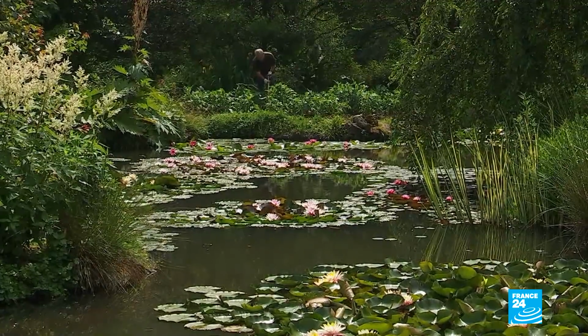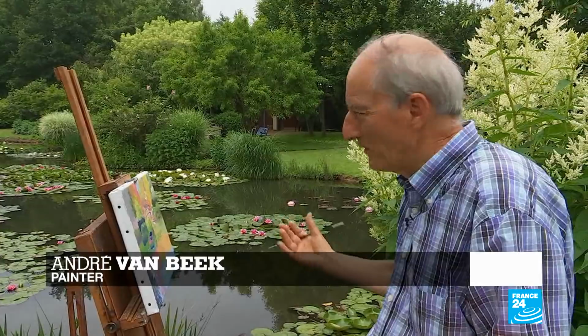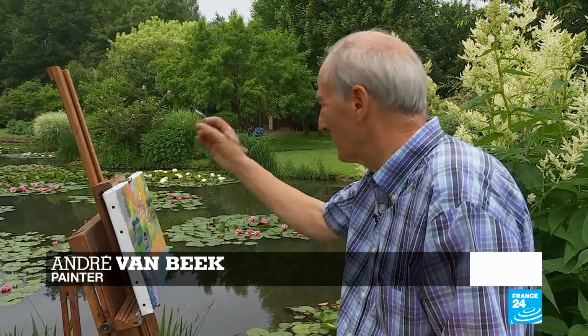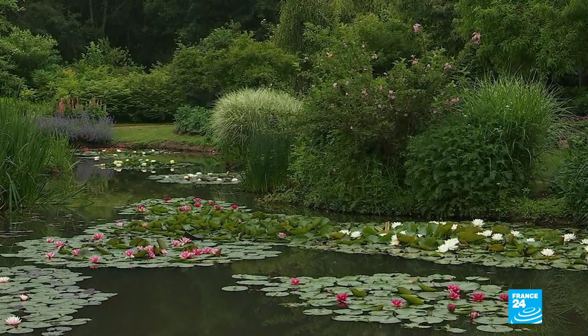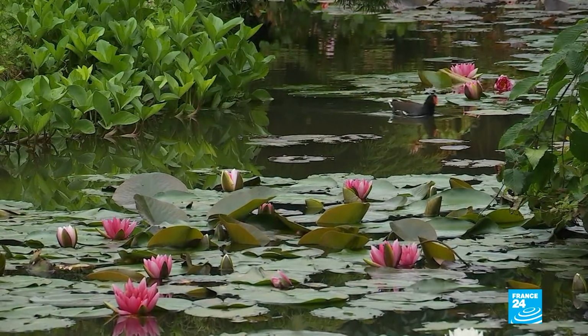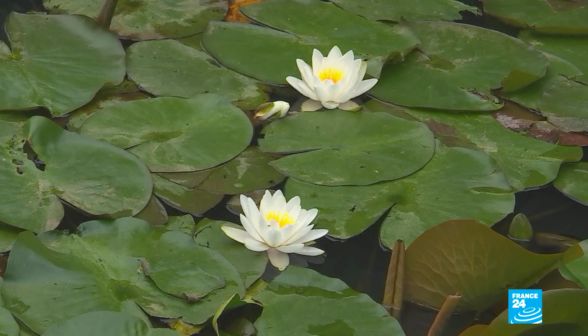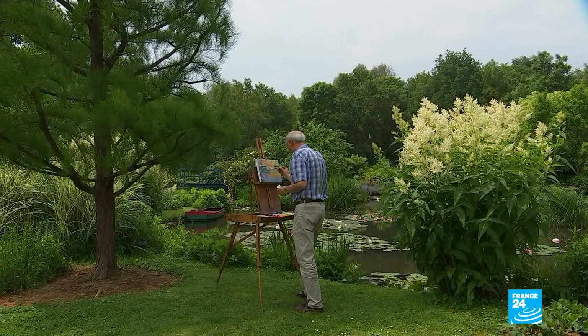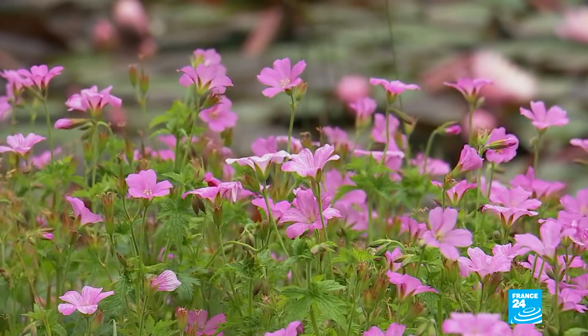I started with a small pond, this one here. I saw my water lilies grow amazingly well, and my reeds also. We now have 1.5 hectares of land. Inspired by the Impressionists, and in particular by Claude Monet and his famous water lilies, André Van Beek decided to become a gardener and fashion his own universe, one that he could paint from every angle.